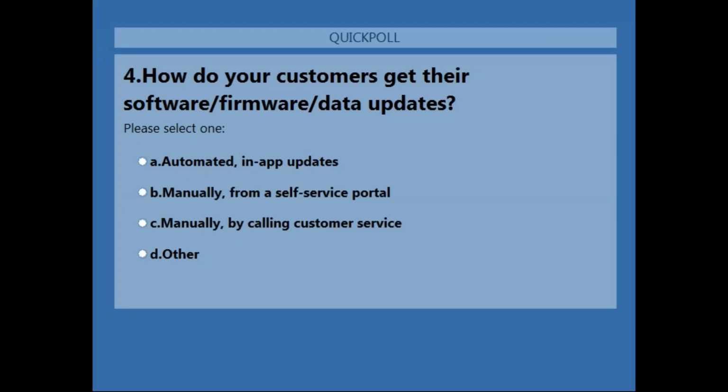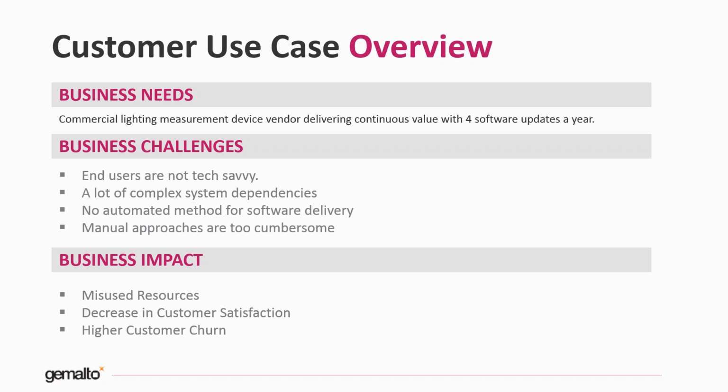Yes. Great. So if you send these notifications, then what do they do next? What does the customer do to get these notifications? If you are automated, I wonder if that is an in-app update or if there's something else. If you do it manually, how does that work? I'm curious how your customers eventually get those updates or patches. Okay, the answer is in, and 42% of the audience is manual.